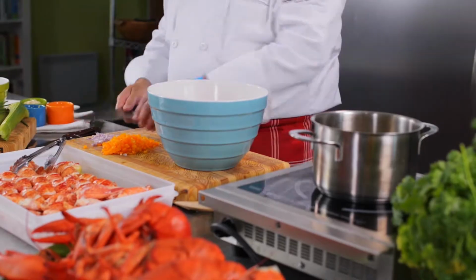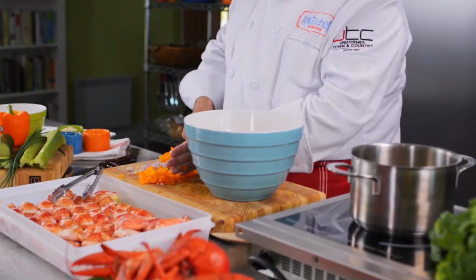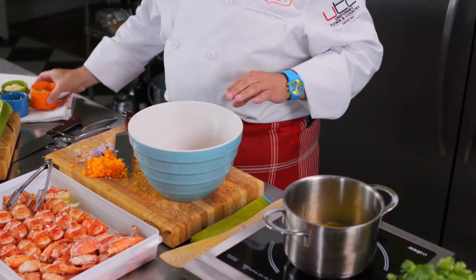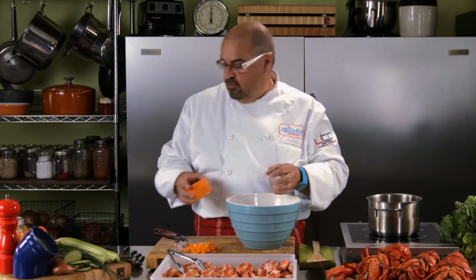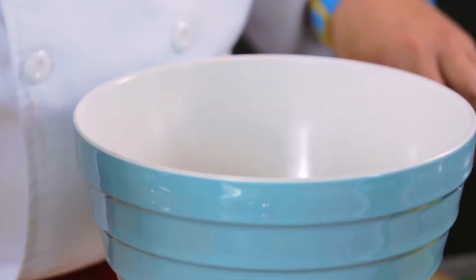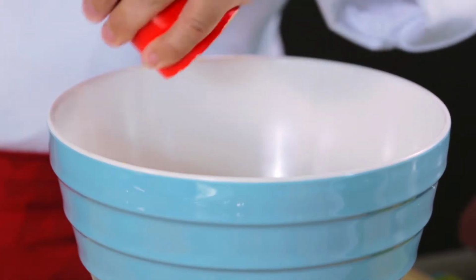I'll throw in a little bit of shallots, some pepper for color. Doesn't matter the color, whatever you have in hand. So in this case, I'm using an orange pepper. And lobster salad always has a little bit of crunch, so it's got to have that celery that's inside. I'll throw in some sea salt, flavor, about half a teaspoon, and a few mil of the pepper.